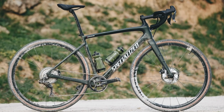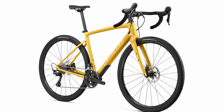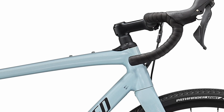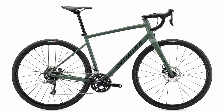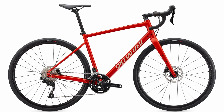Now, every carbon model in the Diverge lineup does come with a Future Shock, but it is only the top 4 spec models which come with the Future Shock 2.0. All other bikes in the range come with the Future Shock 1.5. And the key difference again is that the 1.5 does not have that hydraulic damping, and it also does not have the lockout or adjuster. The 2 very cheapest models in the Diverge lineup do not feature the Future Shock.